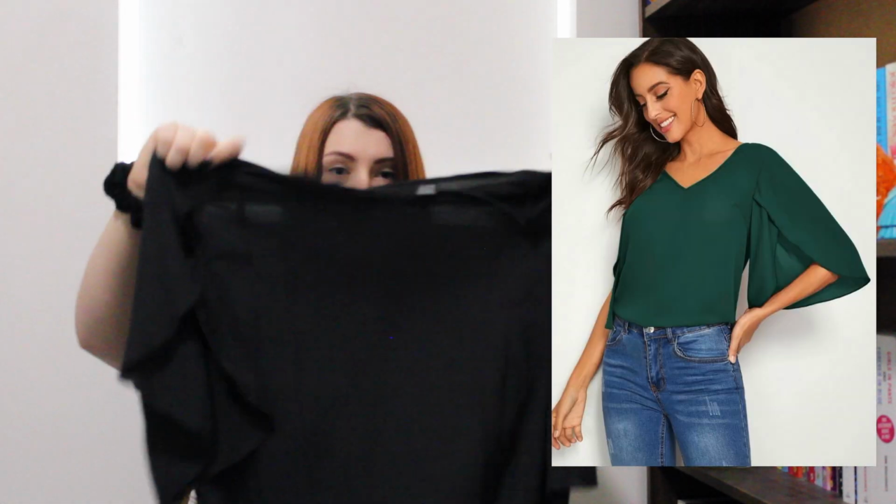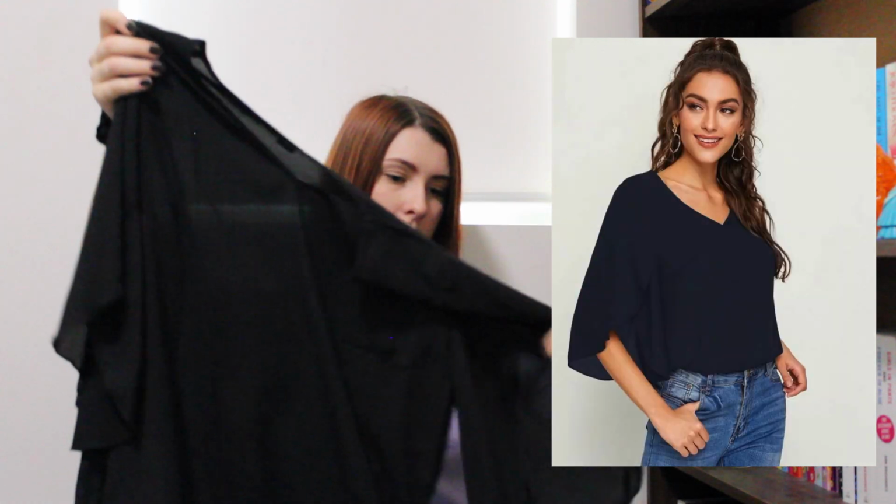I've got a black, a navy blue, and a light blue, so I kind of stuck with some more darker colors. As I find that Shein sometimes can be a bit see-through, I thought it would be smarter to go towards dark colors, although this top is available in quite a few different colors. I'll put them on screen for you guys so you can see. Okay, so this is what the top looks like.